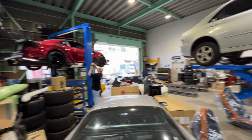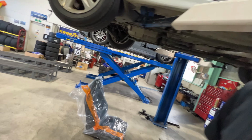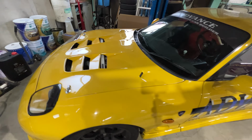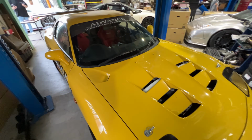There's Alec shooting away. So in case you're wondering, Alec is the guy that takes care of all the B-roll and the editing for the channel. Here's another of their demo cars, this FD. I think I may have shot this probably 10 years ago.